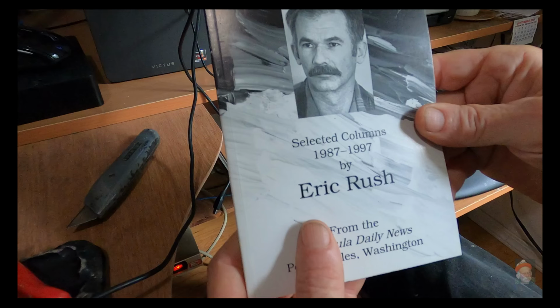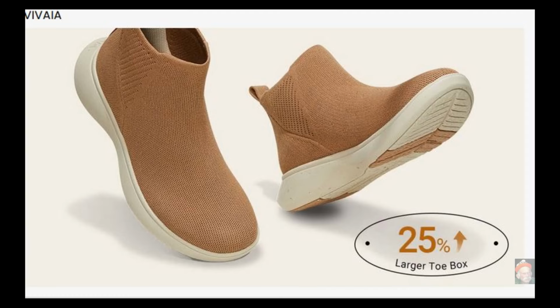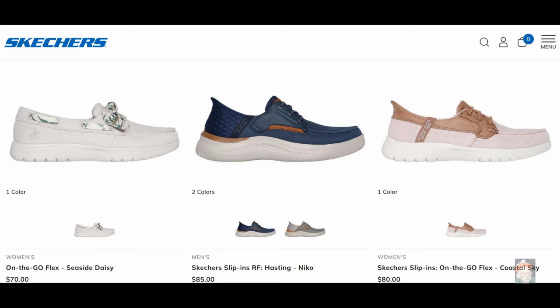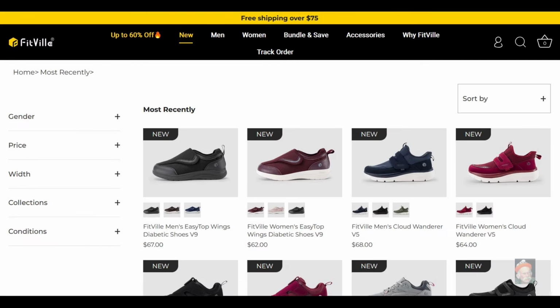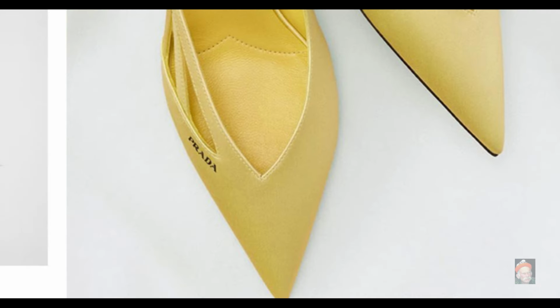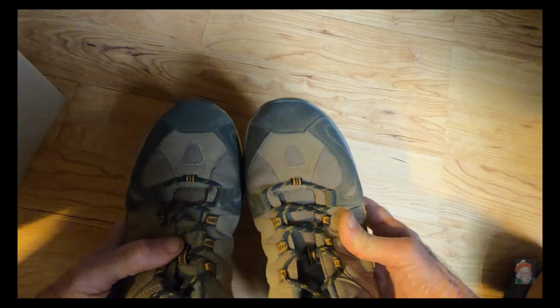The problem with buying shoes mail order from a catalog or online is the pictures do not show you the one piece of information you need to know if this shoe is going to fit. The online Fitville catalog is no exception. Oh, here's one that does, and this one says, you'd have to be insane to wear this shoe. Here's another one that shows the information you need. That information is how much space is there between the toes when you hold the shoes up side by side. Ideally, there should be no space at all.